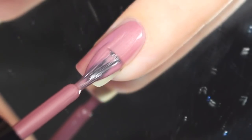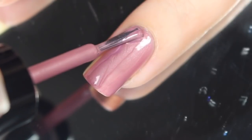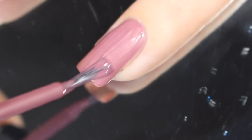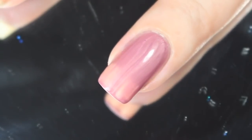So Zoya has this one listed as a 3 in terms of opacity. I really think it's more opaque than that. I had really awesome coverage at just 1 easy coat. This one does get a little bit brushstrokey, however, so you are going to want to be mindful of that. Just make long brush strokes all the way down the nail.